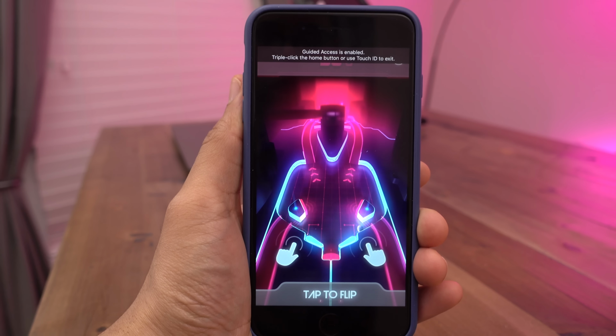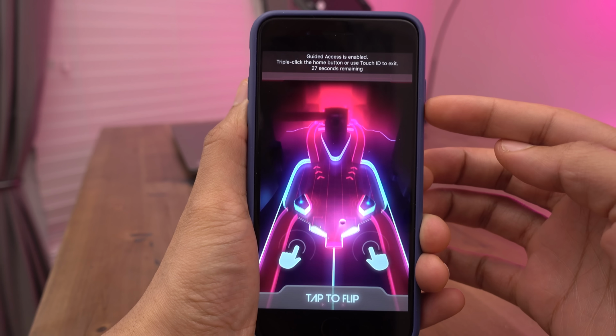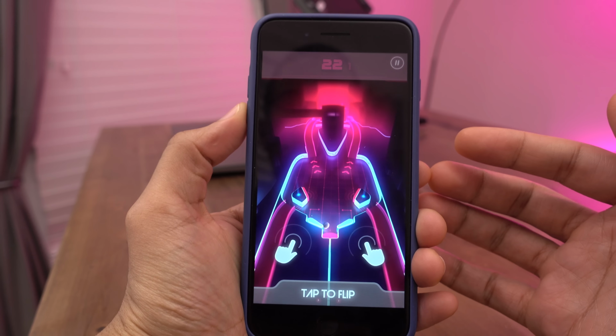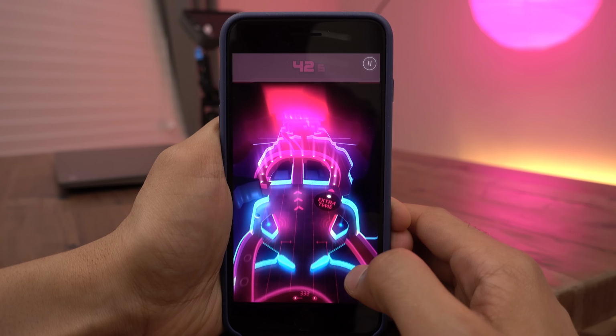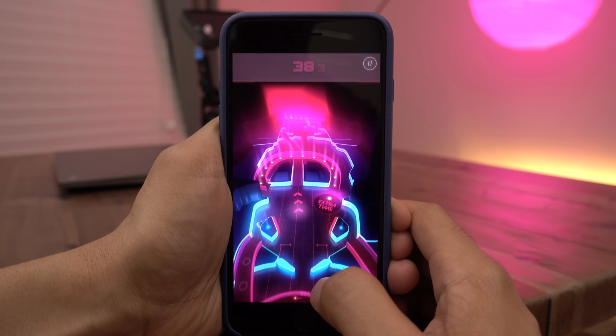And when I try to press the home button, notice I can't get back home. I can't even turn the device off as the sleep button is disabled. In fact, the volume buttons don't even work. Remember, we turned those off as well. So you can see that guided access can be extremely handy for helping keep your phone safe and keeping people from snooping around your phone.